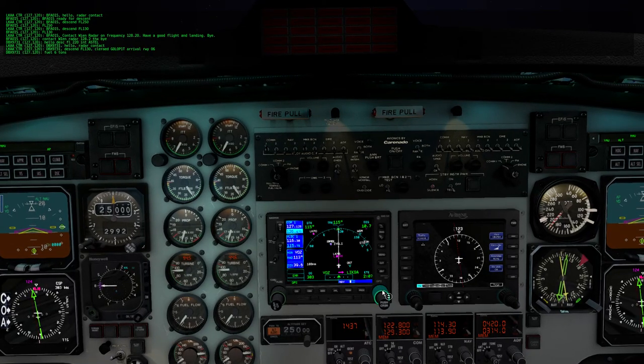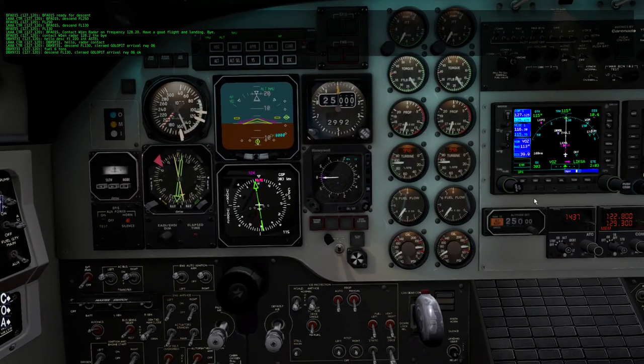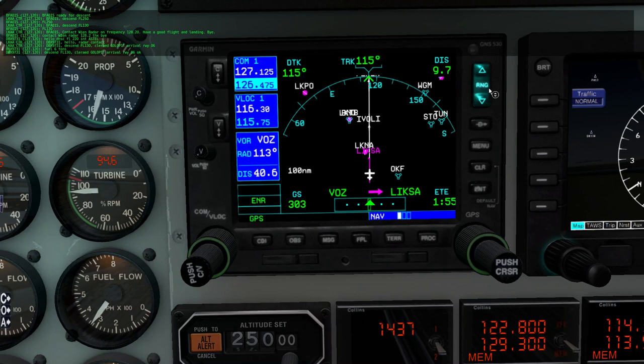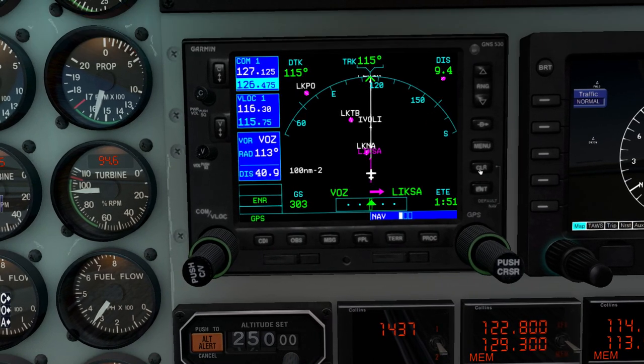Let's remove the cursor and swap back over to the standard view here. You can actually zoom that in. Oh, it's LKNA. Okay, so that's another airport. Brno Airport is over there.